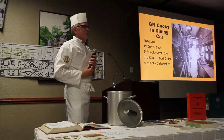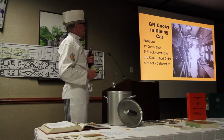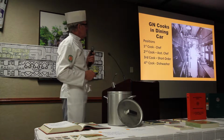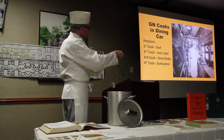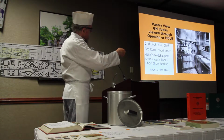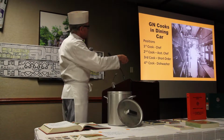I'm going to start off with this so that for those of you that haven't had a chance to get back in a dining car, you can see and understand some of the hierarchy of it. This one right here we're going to say is the chef. This is a typical dining car layout.